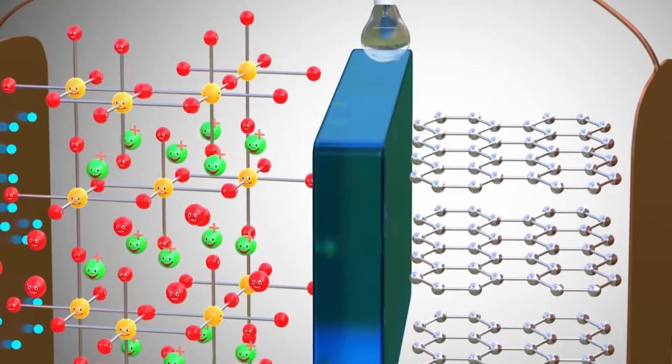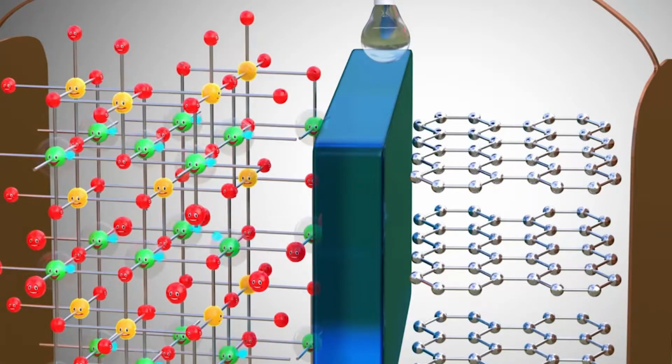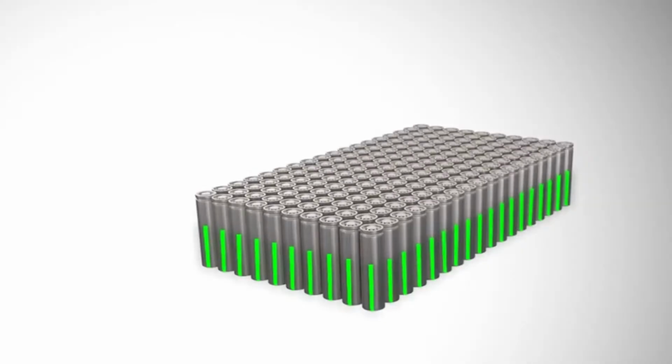However, the downside to this is that the physical properties of silicon make it a bit of a challenging element to use at higher volumes. The challenge with using silicon battery cells is that it expands 4 times when charged with lithium.